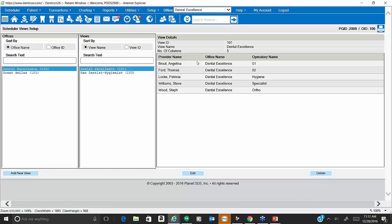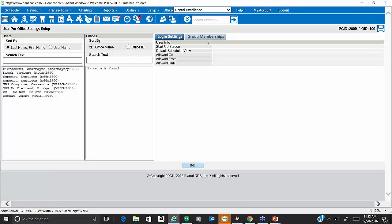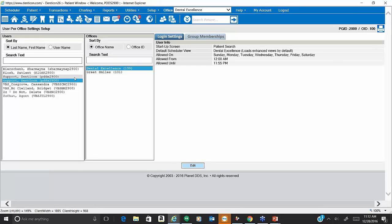Now, when you do define these scheduler views, as we're seeing here, we want to assign them to the user to make it more proactively easier for them to understand what, again, the provider wants to do. So within Setup and the second one, User per Office Settings, I can say that this user here, which is what I have logged in right up here at the top, PDDS 2900, there's my user ID. For this location, I want to default to this view, Dental Excellence, my default, let's call it master schedule. And in Great Smiles, I can say I want a different scheduler view for that location.